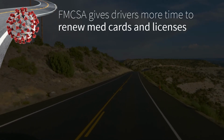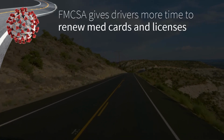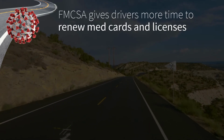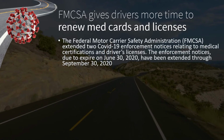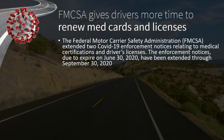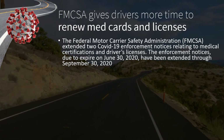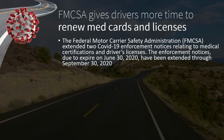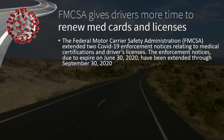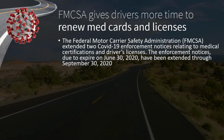The FMCSA has given an exemption to drivers and to the states regarding medical certifications and driver's licenses that have expired after March 1st. And this exemption was to expire on June 30th of 2020. Obviously, we're past that date. It's extended now through September 30th, which is coming right around the corner. So just pay attention. We'll see if that exemption gets pushed out even further.